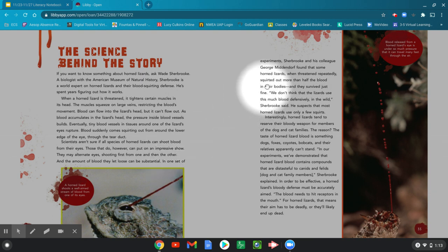In one set of experiments, Sherbrooke and his colleague, George Middendorf, found that some horned lizards, when threatened repeatedly, squirted out more than half the blood in their bodies, and they survived just fine. "We don't think that the lizards use this much blood defensively in the wild," Sherbrooke said. He suspects that most horned lizards use only a few squirts.